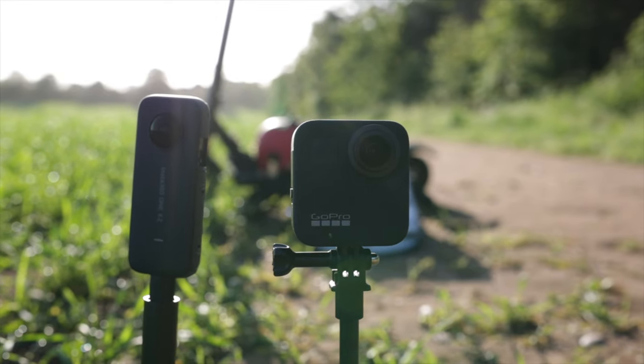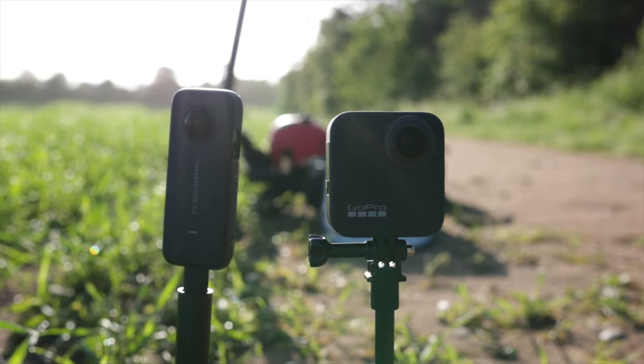Okay, in this video, which camera should you buy for 360 footage? The Insta360 ONE X2 or the GoPro Max?